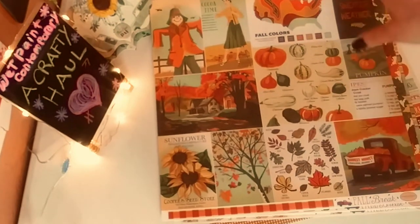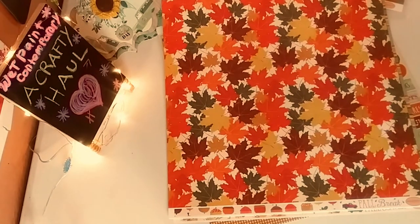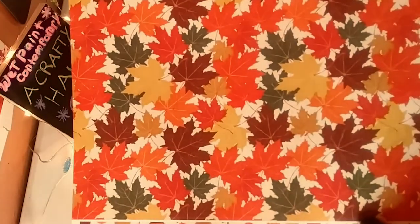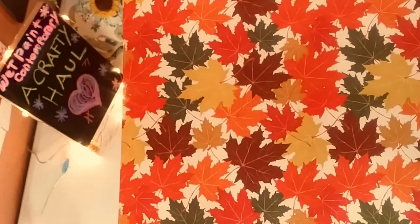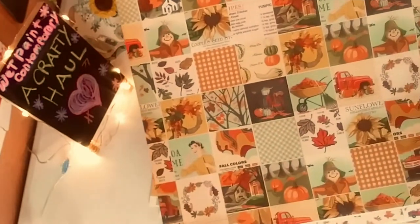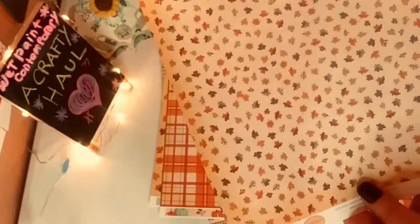And then again, these gorgeous cut aparts, a lot of cut aparts, the gourds, the fall scenes, the flowers, and then just some orange and cream checkerboard checks and beautiful fall leaves and some very cute acorns. I love this paper pack. It's really, really nice. And then these are more cut aparts. We could also just use the full sheet if you wanted. And some fall leaves.